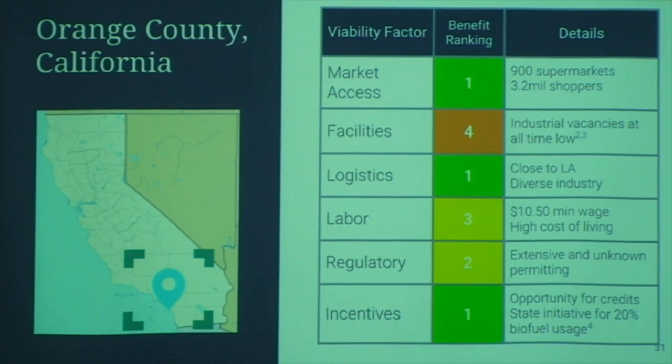Okay, so now we're going to talk about our business, how we're going to operate, and what our goals are. First off, we talked about this earlier, but our facility is going to be located in Orange County, California. We did a viability factor ranking to determine if this was going to be a good location for us. We do have some pretty good benefits.